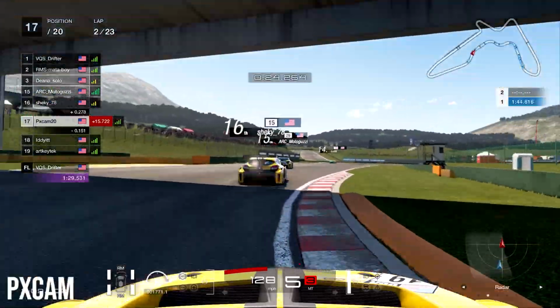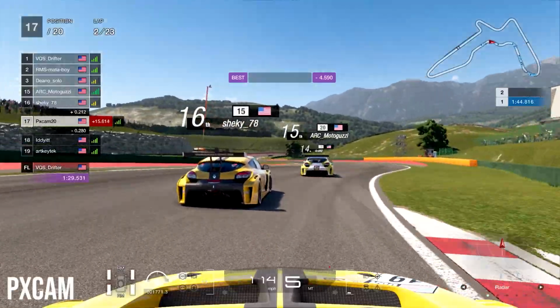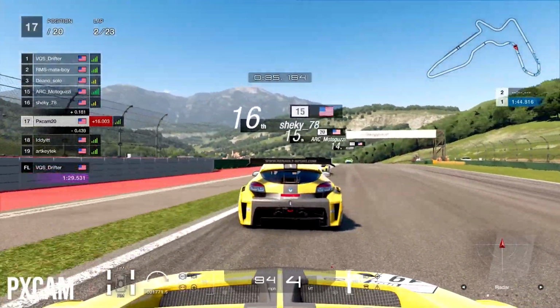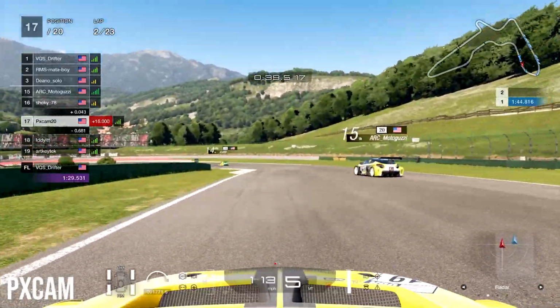We also got Moto Guzzi right ahead of us, so I wanted to get around him as well as we head into the S's. But you could just tell the pace difference between the people using the hards and the people using the mediums, as we get very close to the rear of Shecky, but he gets a little bit wide off of the S's.